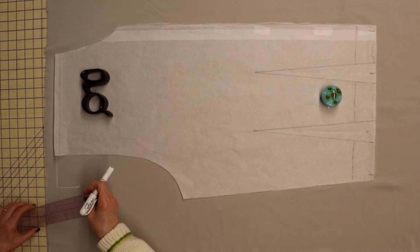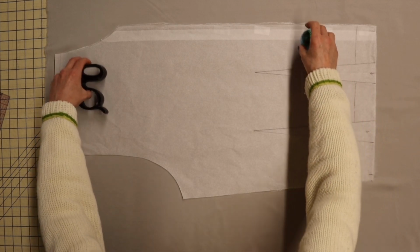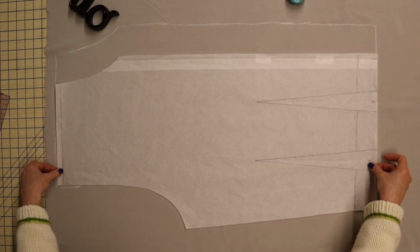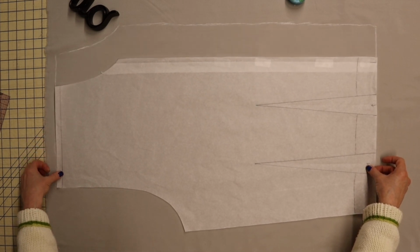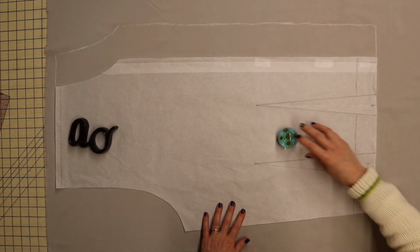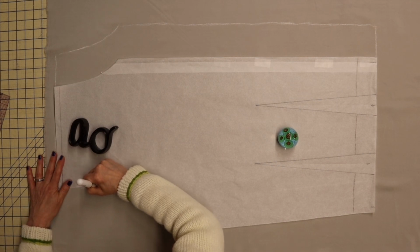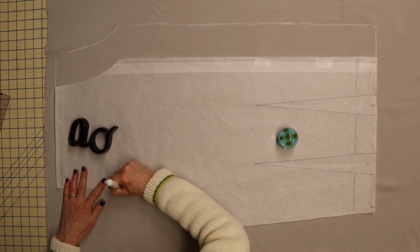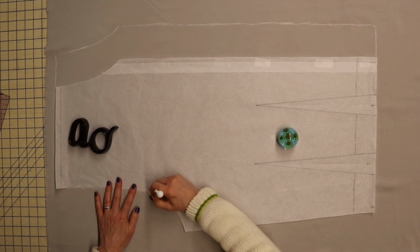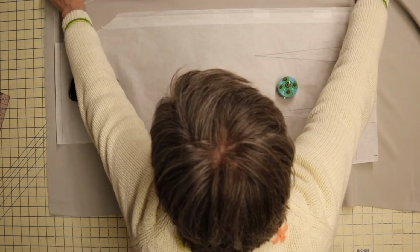Now, I'm just going to move my pattern over, and I'm going to move it straight over 3 inches to there. Okay? Now, I'm going to finish tracing this part out, my crotch seam. And I'm afraid you're not going to be able to see this, so I'm going to try to move this over.